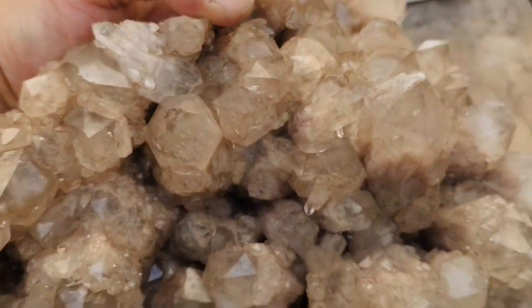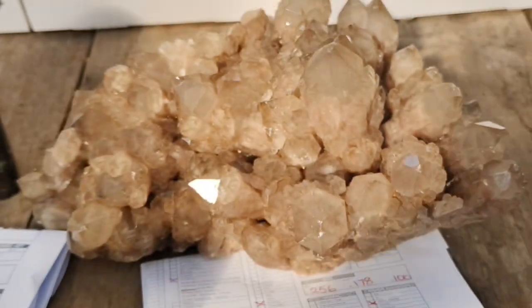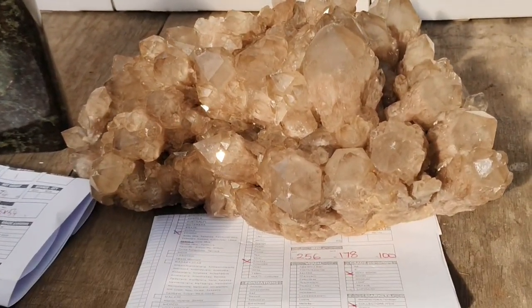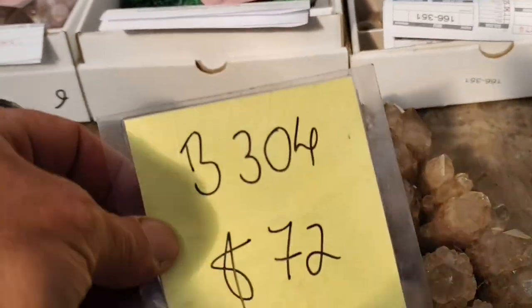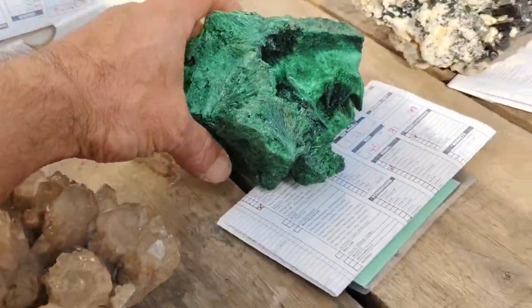This large smoky cluster that is rated as very good is going to cost $72. That's for more than 3 kilos of Luena's beautiful smokiness. That's flat 304.